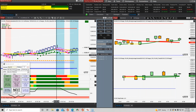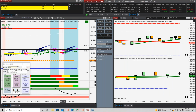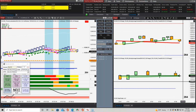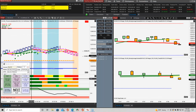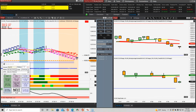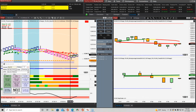Okay, we're looking kind of hard right now. This says up, these candles are above, but these lines are braided right now, and the 34 says down. Here we are, a down move we're anticipating. Okay, now we're approaching the VWAP again. As soon as we get through it, we've got tons of support right here.